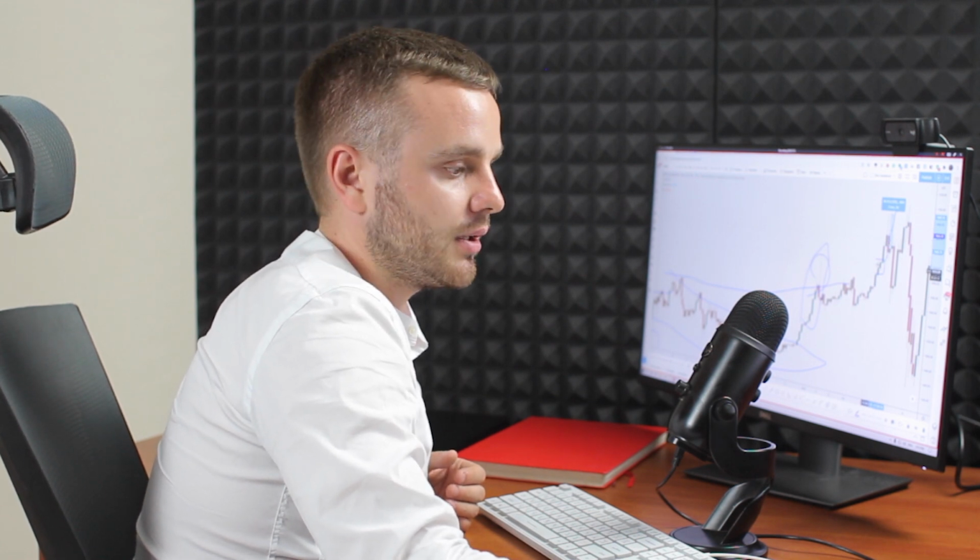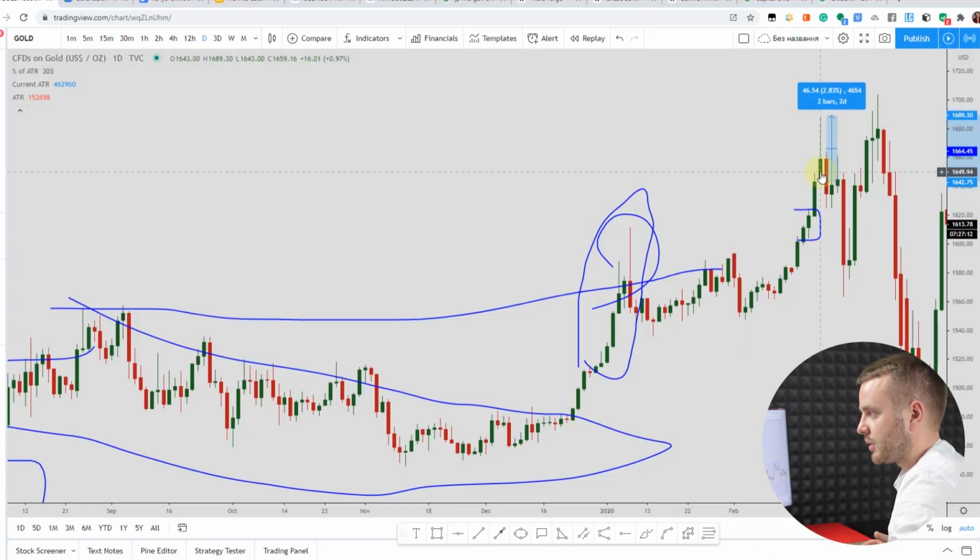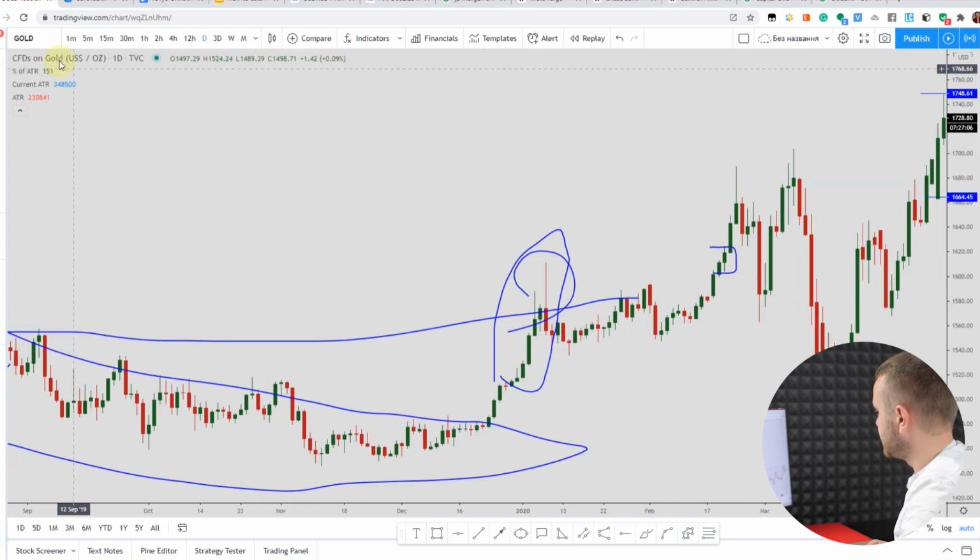Take a look, 465 pips, this candle is bigger than this one by nearly 150%. The same, there will always be the same stuff. Take a look also here, how price accelerates at the bottom. There will always be the same stuff.